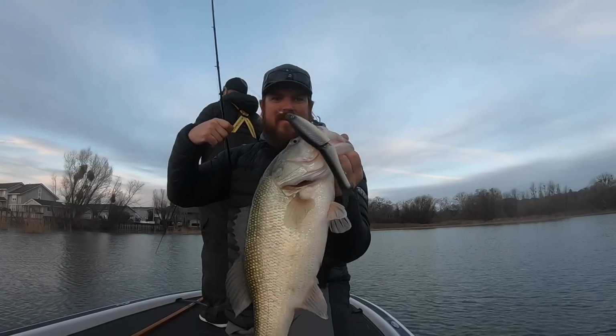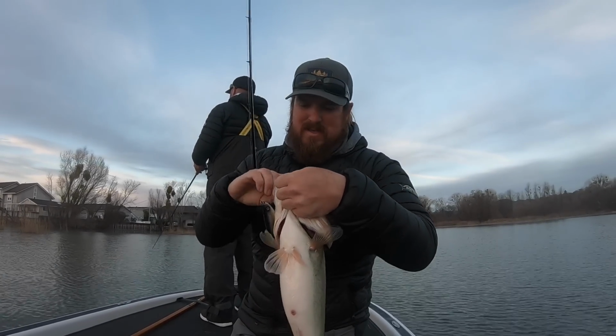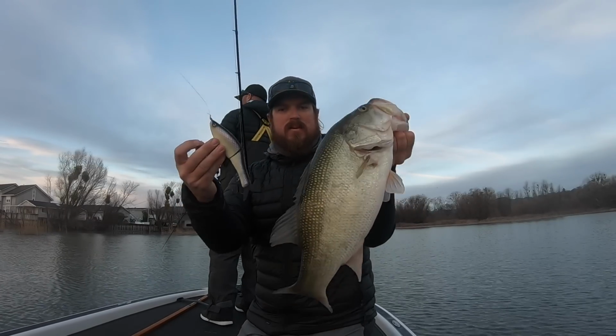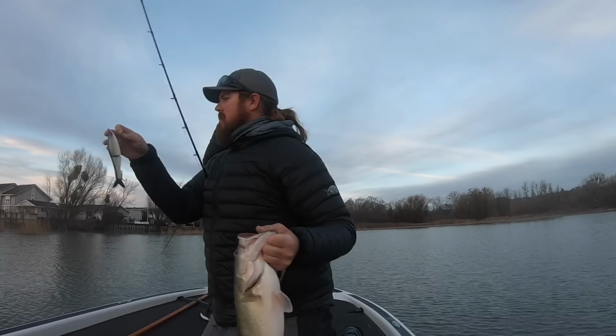Ate that Sneaky Pete. That fish bit 3 casts in a row. He's being really cautious, but he fell for it.